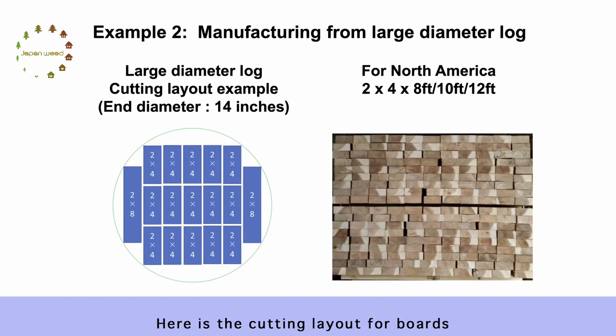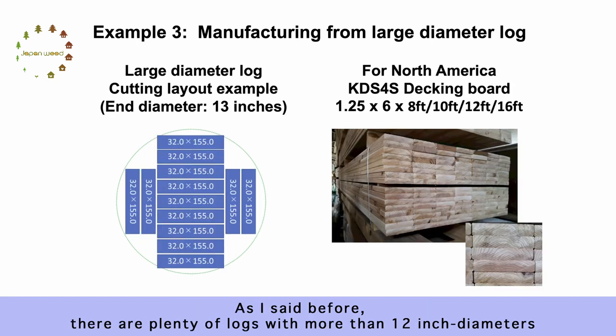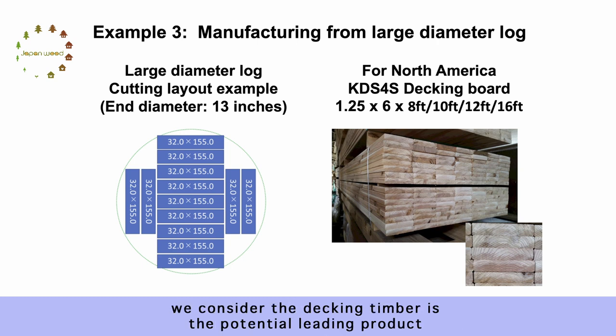Here is the cutting layout for boards. As to the length, we can supply up to 16 feet for 2x4, 6, 8, 10, and 12. As said before, there are plenty of logs with more than 12-inch diameters. We consider the decking timber is the potential leading product.